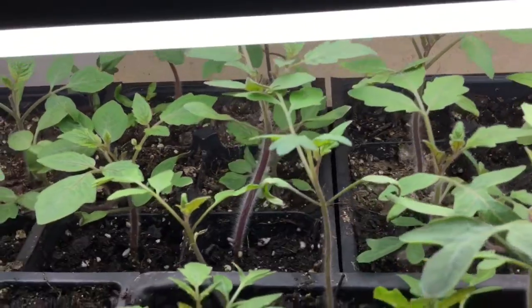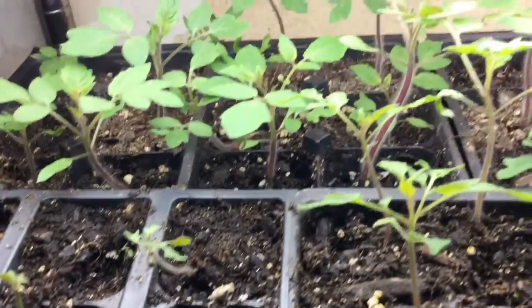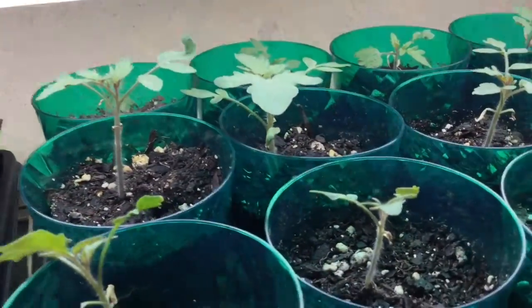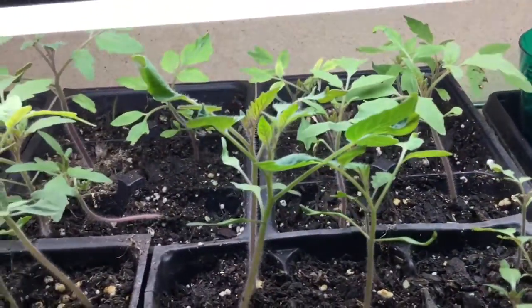I planted a bunch of basil seeds last night. I don't have them under the light yet, they're just little seeds. And I'm gonna do some peppers, but I'm gonna do the same trick I did with these tomatoes. I'm gonna go to the grocery store and buy a jalapeno and maybe a poblano and maybe some of the sweet peppers.